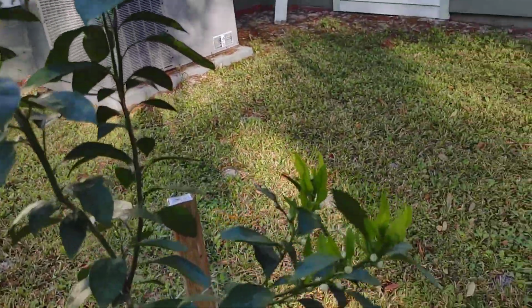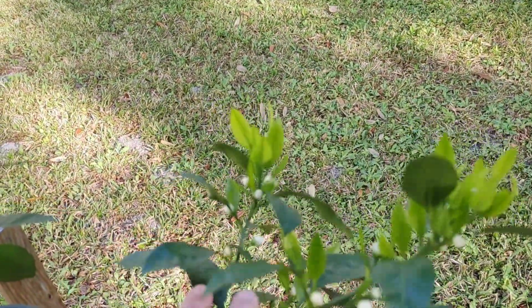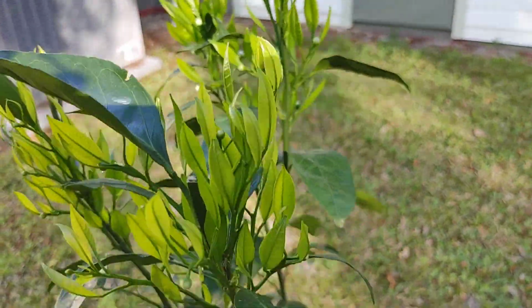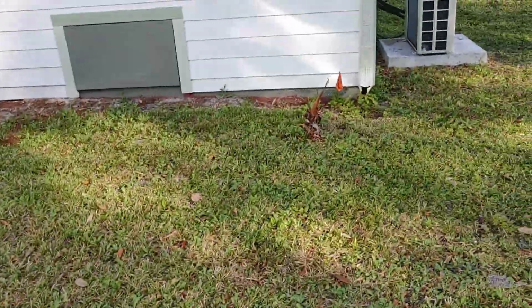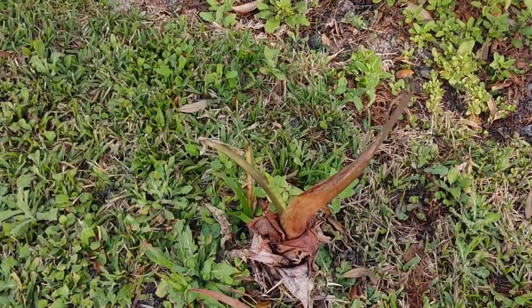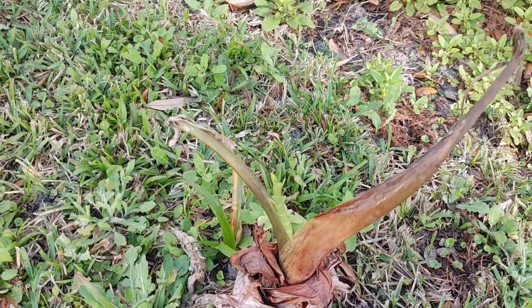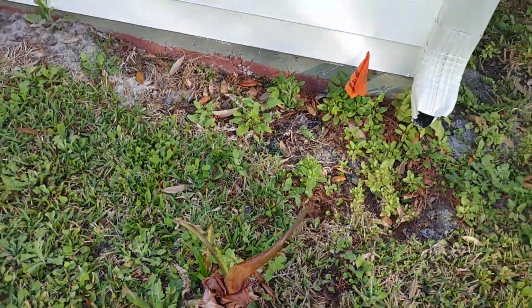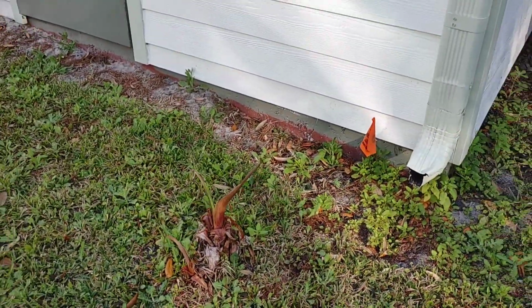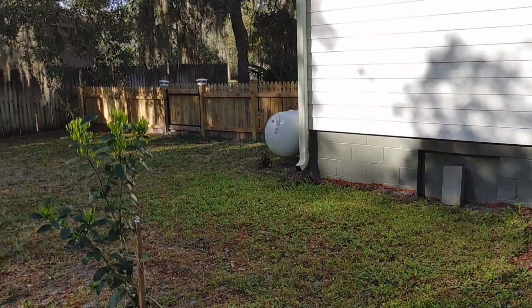You can see it's getting some flowering on it, and the new growth is doing good. These I transplanted from the front garden, and I do not know what these are called. They're not elephant ears, but they kind of look like elephant ears. So I got one here at the corner of the house and one over there.